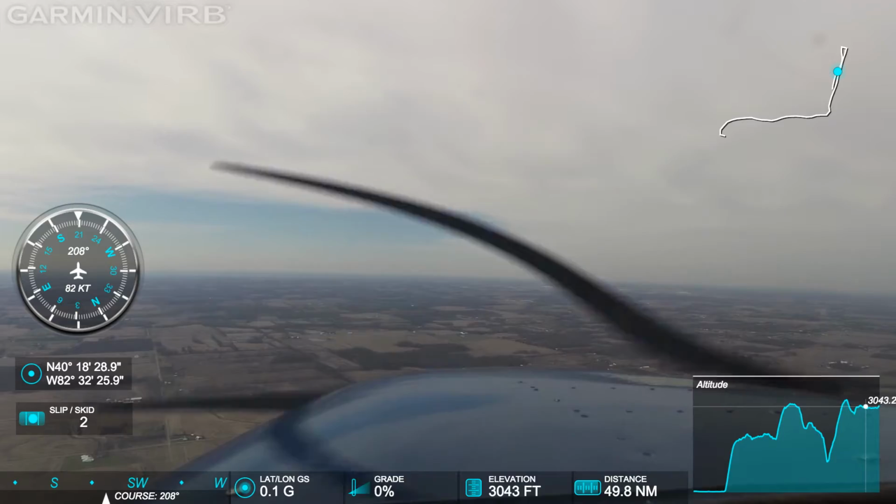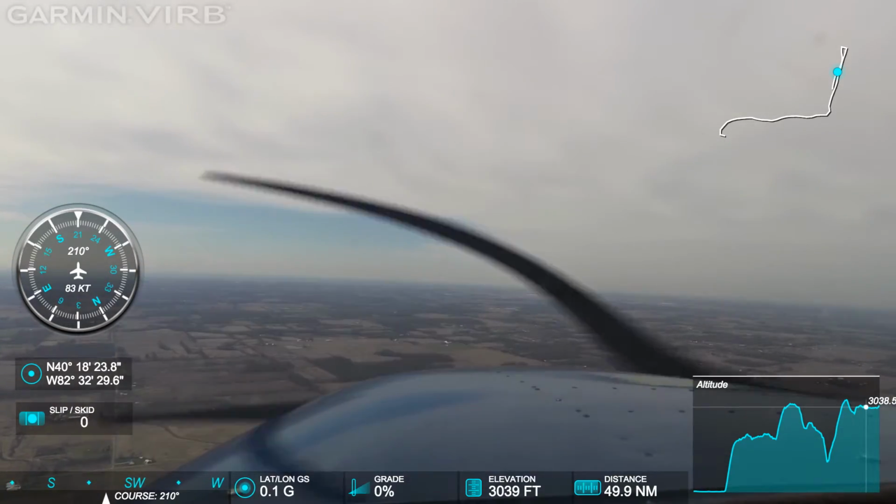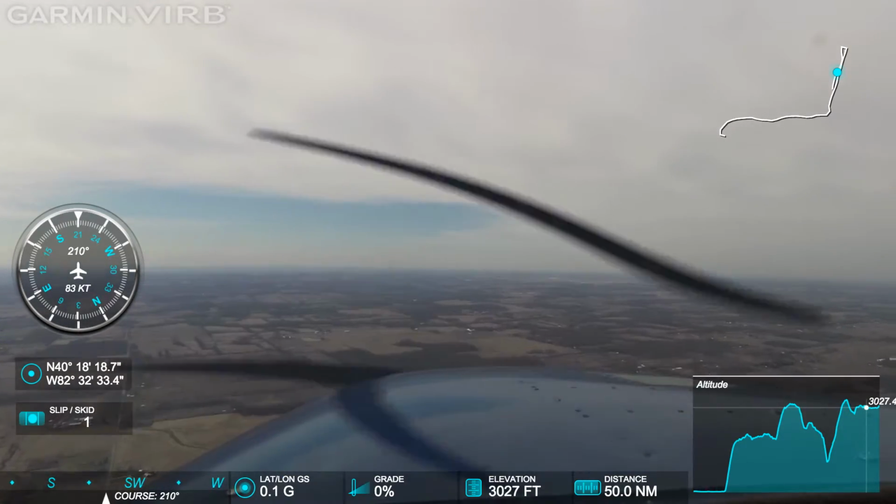VFR departures. Challenger 670 Bravo Papa, runway 27 left, cleared to land, wind 190 at 11. 27 left, cleared to land, 670 Bravo Papa.